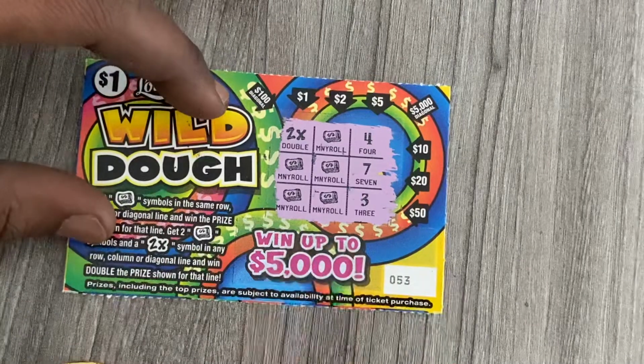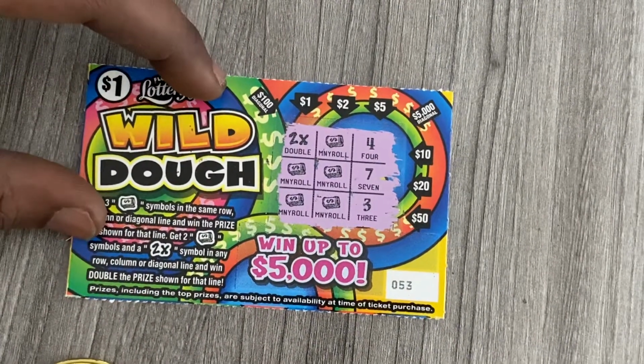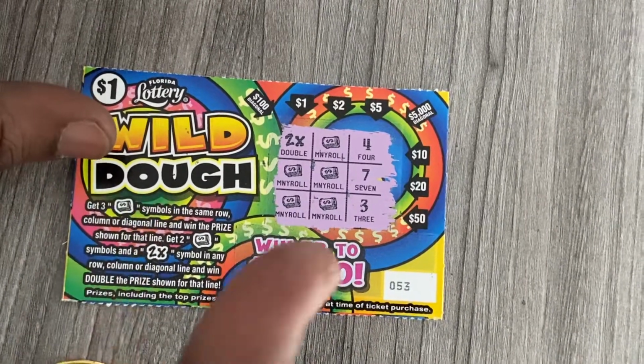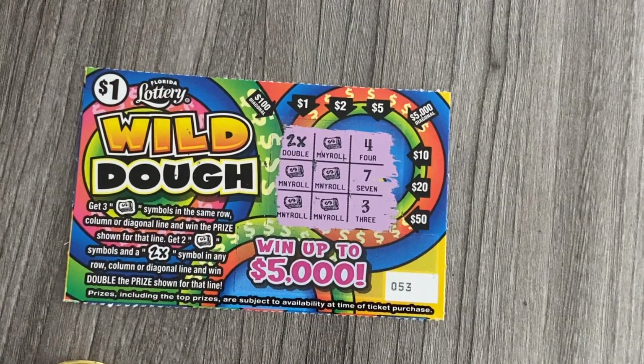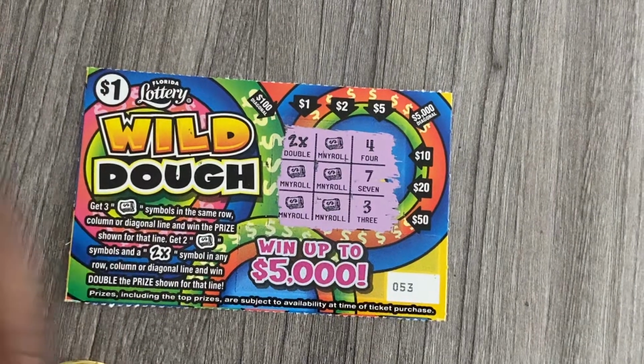I spent a dollar and I won four, so that's a $3 profit. I'll take that any day. I'll take that and go pick up four more of this ticket from the same book. And hopefully on the next four tickets, I can win more than four, or win, you know, a little bit more, guys.